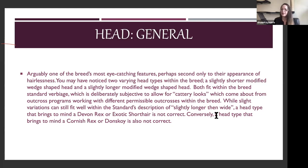This is also caused by the various outcrosses that we use. In TICA, we're allowed to use domestic short hairs, American short hair, and Devon Rex. And depending on if you're using Devon Rex or domestic short hair, that might alter the look of your cats for a couple of generations. And once the cat is hairless, once it looks like a Sphynx, it's allowed to be shown.